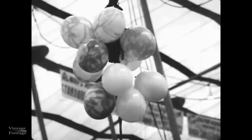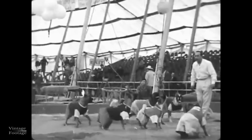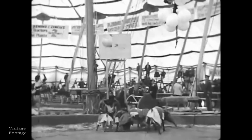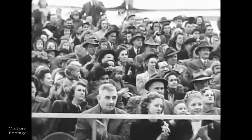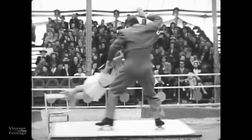The show is on. These are the only basketball-playing dogs in the world. Their trainer is their referee. The Iron Jaw Roller Skaters. He holds her with his teeth alone.